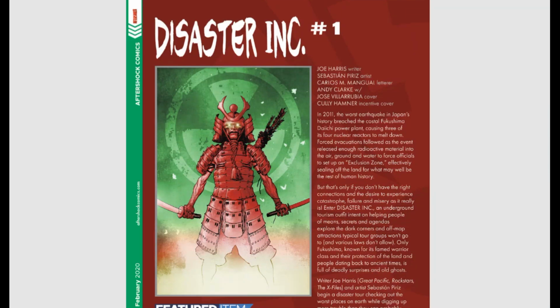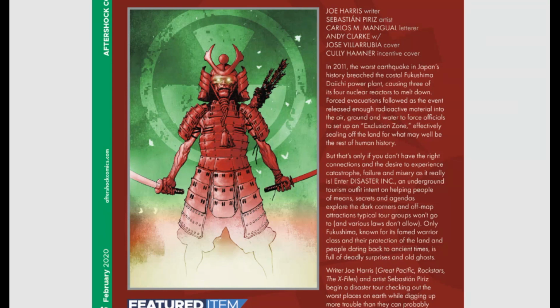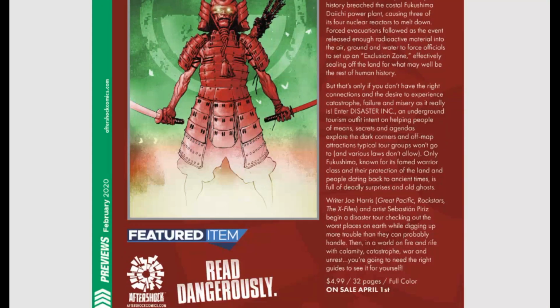In 2011, the worst earthquake in Japan's history breached the coastal Fukushima Daiichi power plant, causing 3 of its 4 nuclear reactors to melt down. Forced evacuations followed as the event released enough radioactive material into the air, ground, and water to force officials to set up an exclusion zone, effectively sealing off the land for what may be the rest of history.